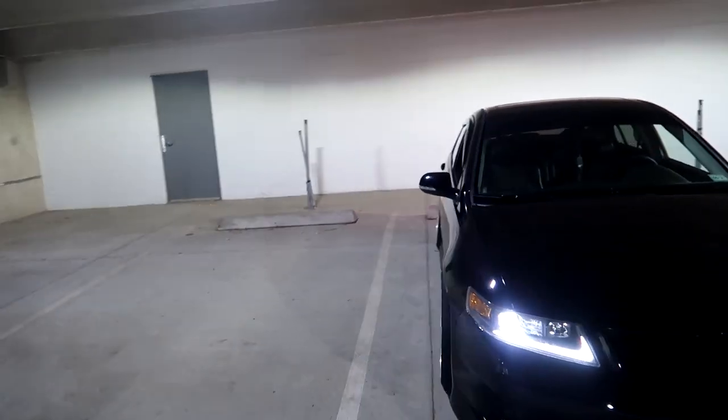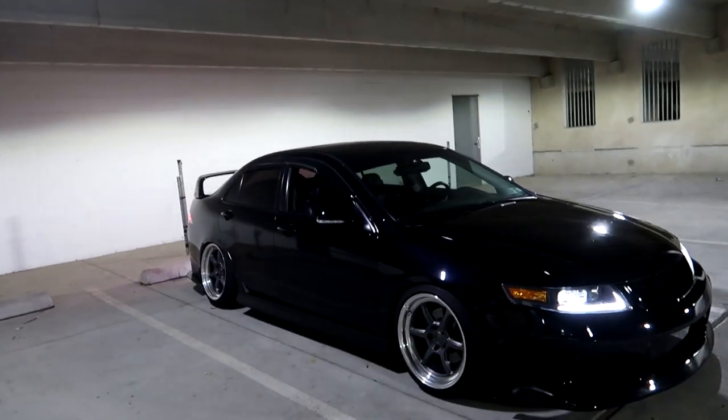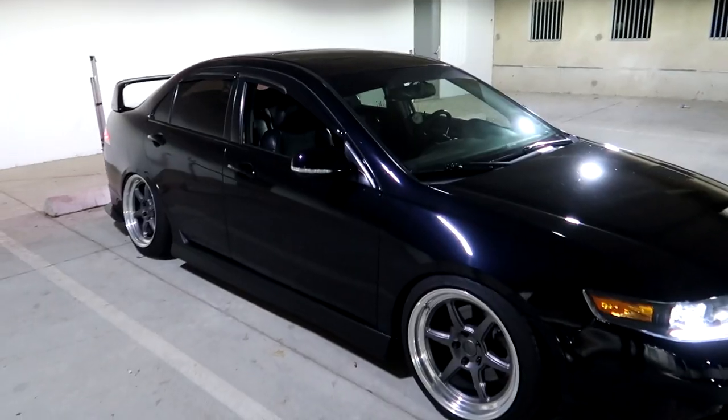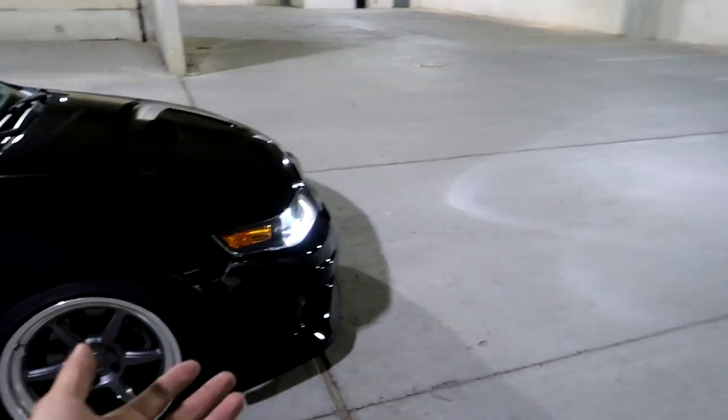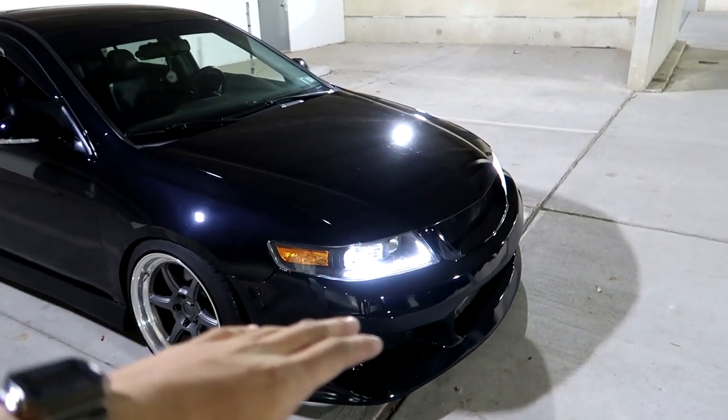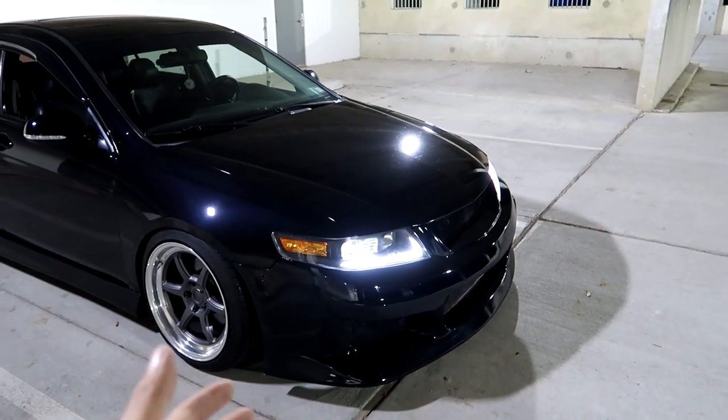And here's the side with the missing side skirt. But now that shit's on there again. I'm gonna hit up Keith, Generation Y. He's gonna make me a side splitter. I was thinking about running a front splitter on the car, but I don't wanna risk messing with the fiberglass bumper, so we're just gonna leave it alone.